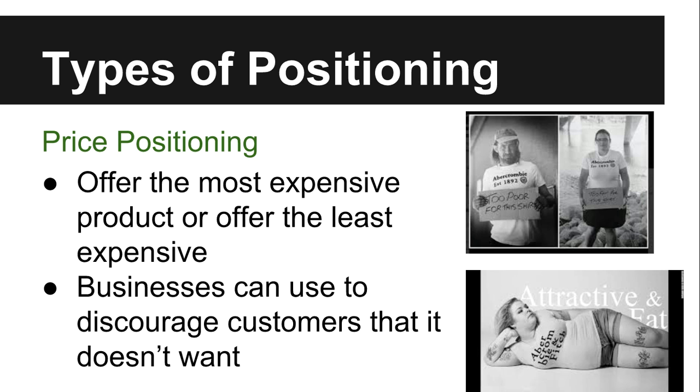So you can either position your product as the cheapest and try and get people to buy that because it's the cheapest. Or you can position it as the most expensive to make it seem exclusive. There can be a downside to that. Some companies will use their product to discourage customers that they don't want.